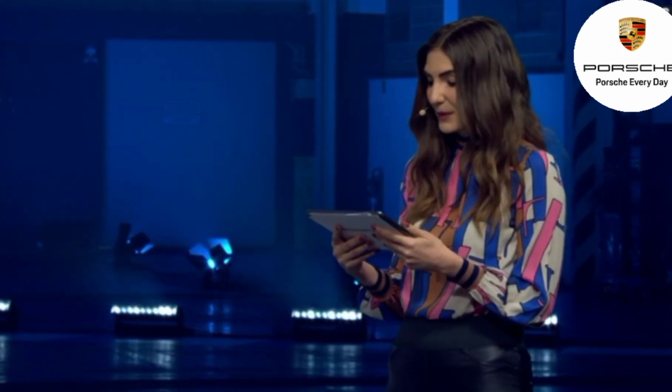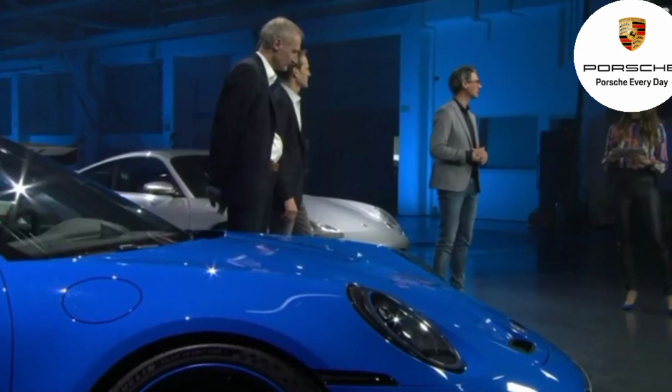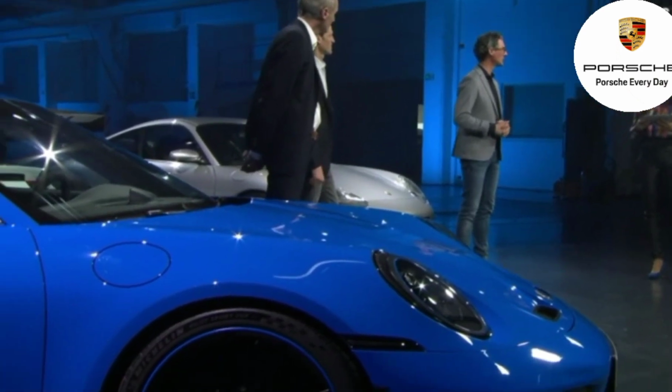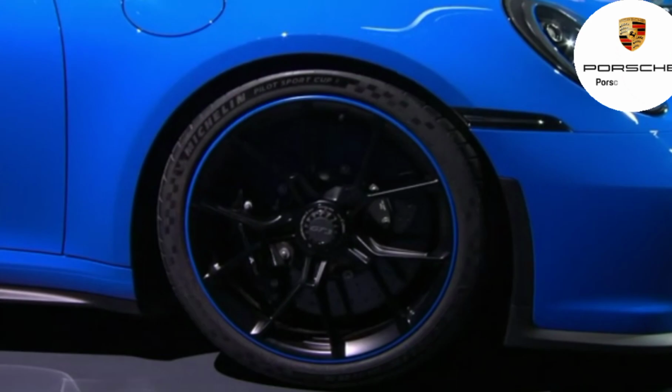Next question goes to Frank. What is the difference between the PDK of the new 911 GT3 and the Carrera models? Well, for the GT3, we decided to keep the 7-speed with the direct ratios and had to adjust it a little bit to the wheel diameter, but we saved weight and thought that fits better to the characteristics of the GT3.